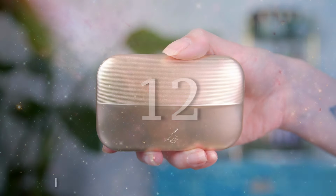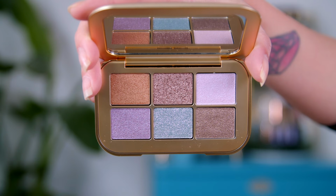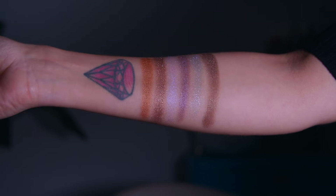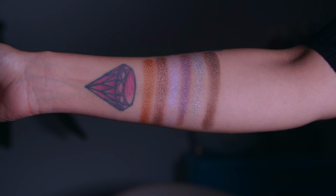Number 12 is gonna go to Lisa Eldridge, and this is the Betty eyeshadow palette. Now, this was a limited edition by Lisa Eldridge, and you guys may know I do have quite a few of her eyeshadow palettes. I really do not like her matte formula, but this is actually an all shimmer palette, and oh my gosh, this color story is so beautiful. This color story was inspired by her British shorthair cat called Betty, and I would say this is just so pretty. I love these tones. I know this is a 6-pan eyeshadow palette. It's all shimmer. That's why I did not rank it higher up, because I mean, I love these though.